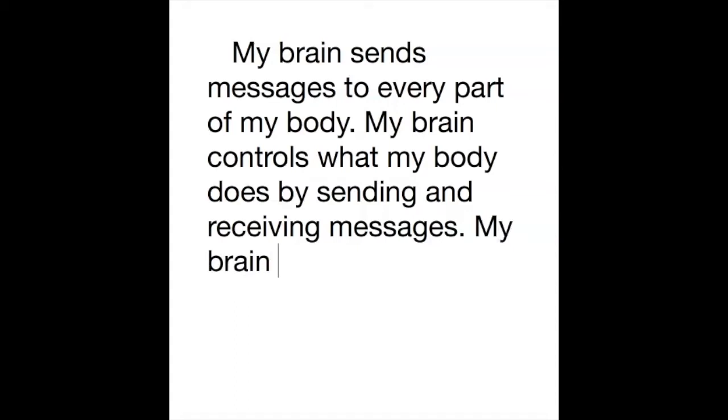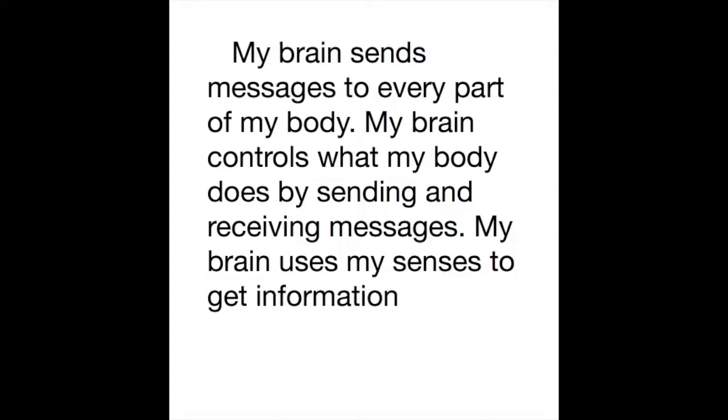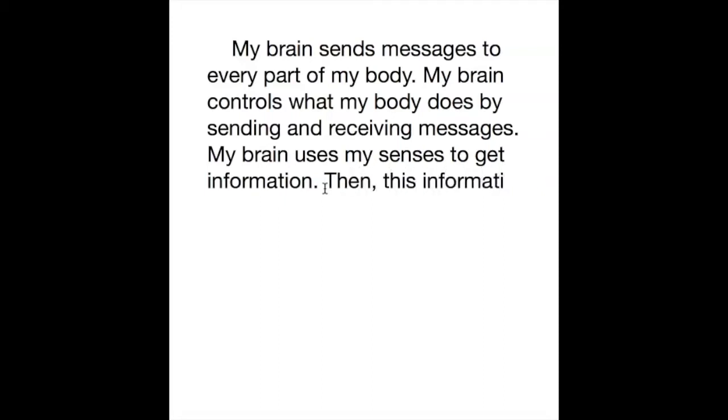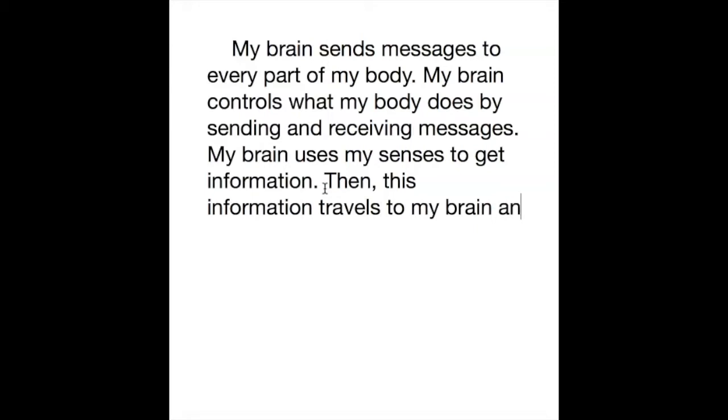My brain uses my senses to get information. I'm going to make this a little bit smaller. I think I went too big, so it's not going to fit everything. Okay. So it uses information. Then this information travels to my brain and then down to my body parts.